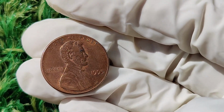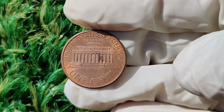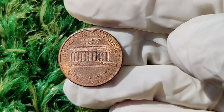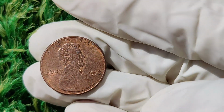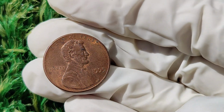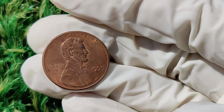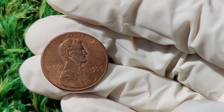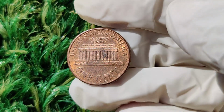The 1995 Lincoln penny is a perfect example of how an ordinary-looking coin can turn out to be a hidden treasure. If you come across one of these pennies, take the time to inspect it carefully because it could be worth far more than just a single cent. With record sales reaching $33,000, the 1995 double-die penny is a highly sought-after collectible that continues to fascinate numismatists and collectors alike.